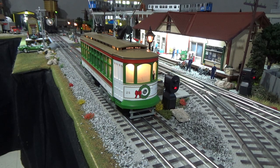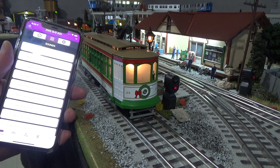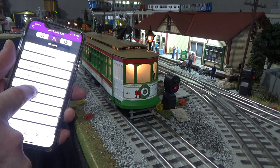Okay, so let's go ahead and just start it up. We'll hear the startup sequence. We'll play the sounds, and then I'll show you the Christmas PFA and this sort of thing. I'll explain a little bit more when we get into it. It doesn't really have a PFA. It uses the trolley stops, but we'll cover that when we get to that point. So I'm going to use the DCS app on my phone, and I'm going to go to extended startup.